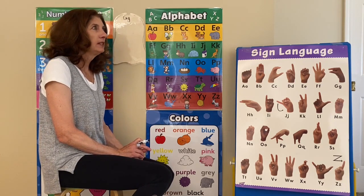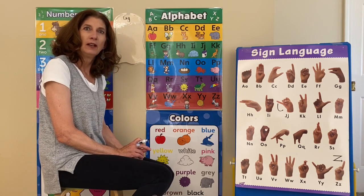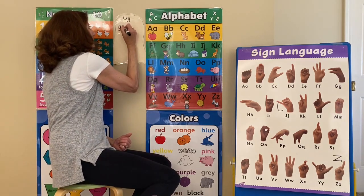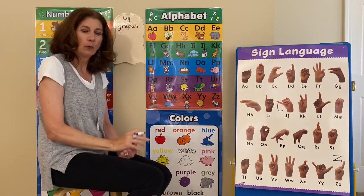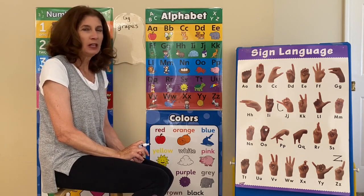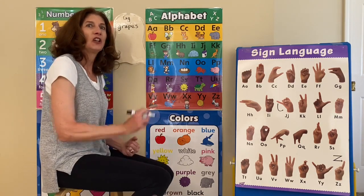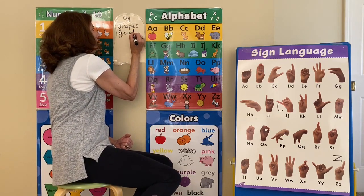Let me give you a hint of one of them. They're sometimes purple and sometimes green, and they're a fruit, and you might like to eat them. Grapes, right. Let's do grapes. Grapes starts with the letter G. So we have grapes. What else? What's that animal that goes, meh? Not a sheep that goes, bah, but a different animal that goes, meh, and also could be found on a farm. Goat, good one. Goat starts with the letter G.